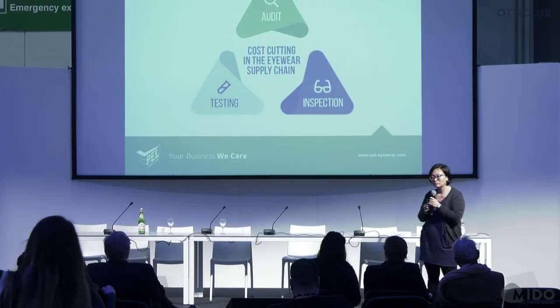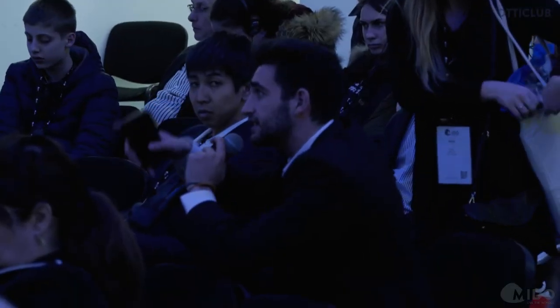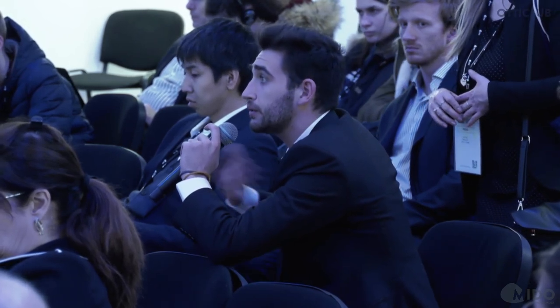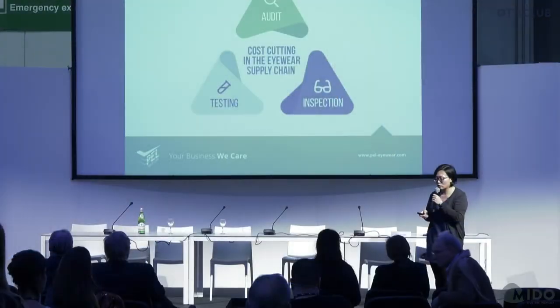In order to do the audit and so on, right? The audit, the testing, and the inspection, is it you who made that, your company, right? Oh, yes. Okay, and how does the process go in order to make this audit, testing, and inspection? For example, if we want to audit more than one supplier, how does your company work? Oh, thanks for your questions.